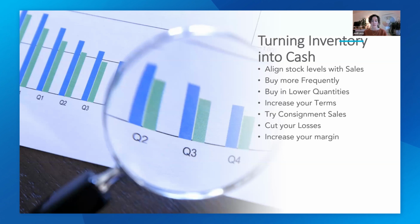So number one, you want to align your stock levels with sales. If you buy 40 Leos a month and you're only selling 10, that's a total drag. So look at your rates and reduce your purchase quantities if you have too much. Let your products sell down.